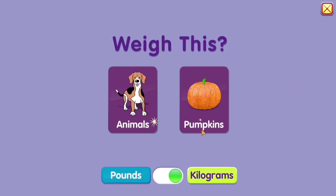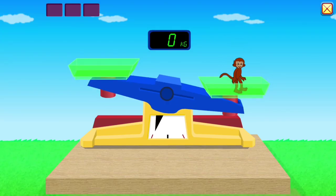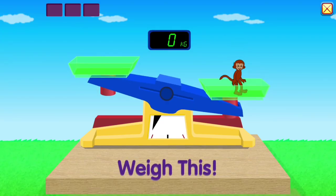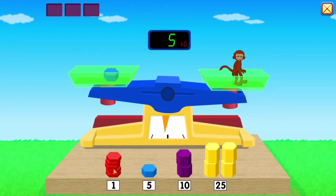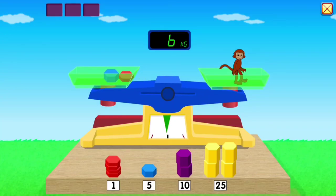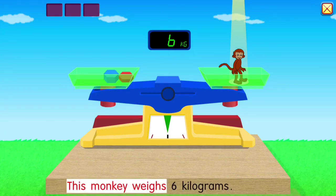This? Animals. Weigh this. Five kilograms. 6 kilograms. Yahoo! This monkey weighs 6 kilograms.